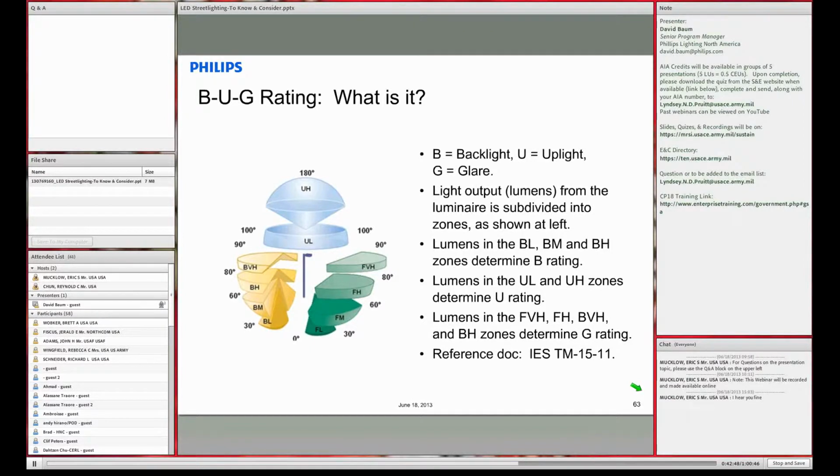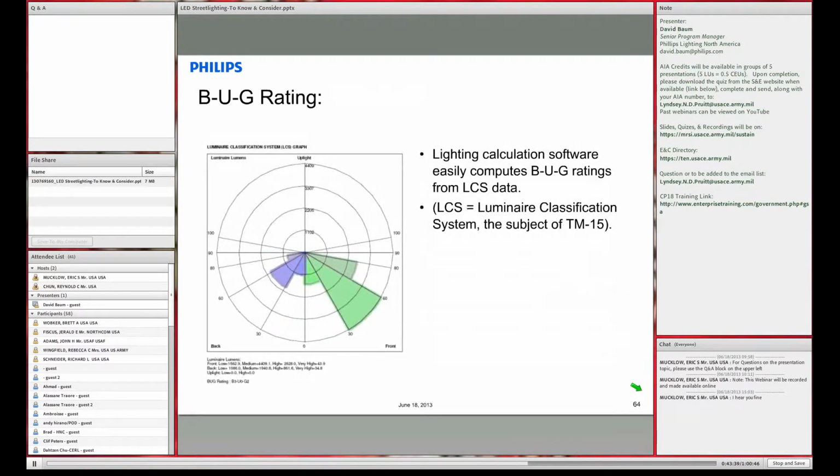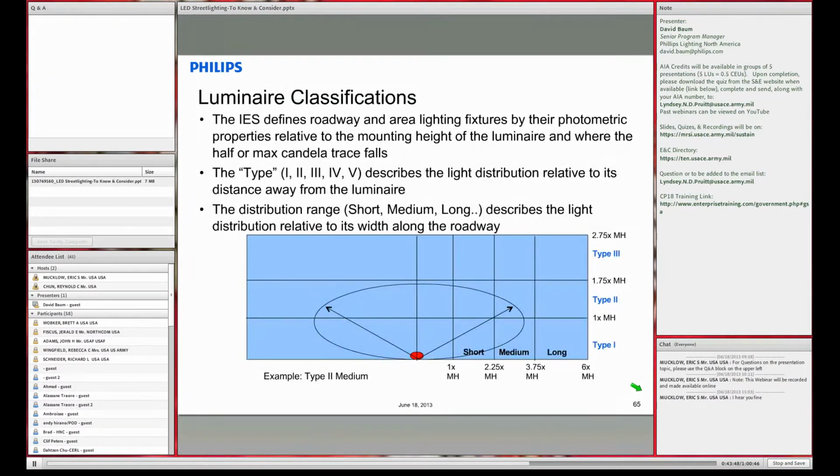One of the other things to be aware of is the BUG rating, and I mentioned in our LM79 testing, one of the things we get out of it is the BUG rating, and it allows us to really be able to identify and calculate exactly where the light is going. So we get a lot of information on the high angle zones, which are important for glare and light trespass. And so it just is a better way of us to really identify, again, where the light is going. And it's something that you should be aware of when you're selecting your products, and something that you should be looking at to compare one fixture's BUG rating over the other. The BUG ratings will help you really understand some of the photometric and optical performance of the product. And this is one of the graphs that you would get from a manufacturer that talks about its BUG rating.